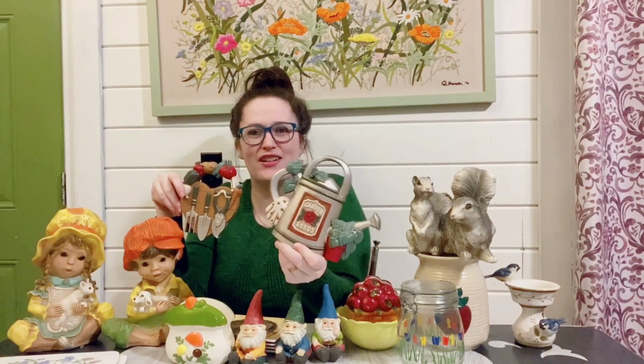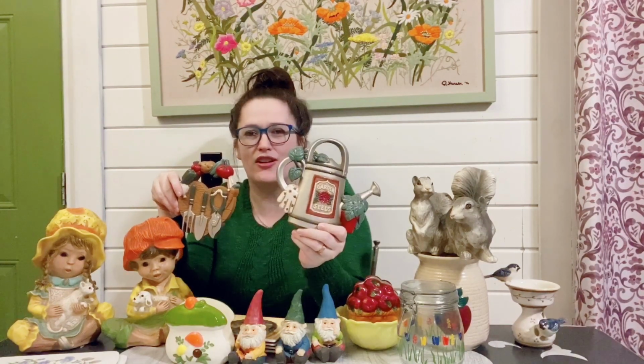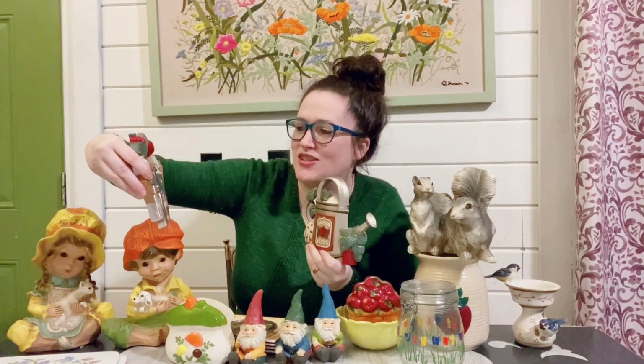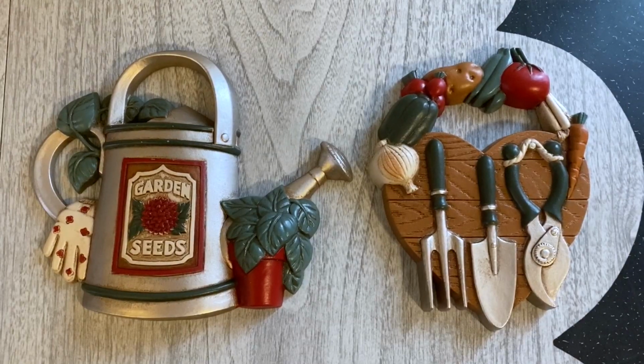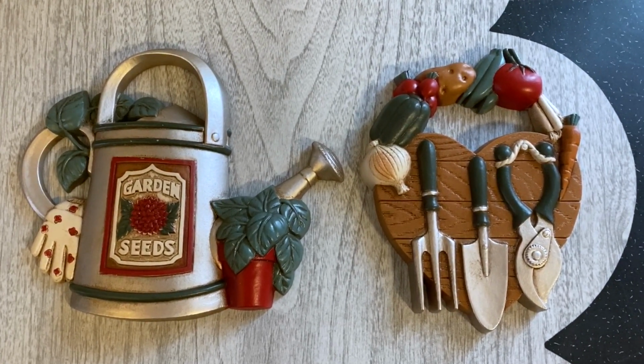This has a little garden watering can. It says garden seeds on it. It has a little gardening glove off to the side, very detailed. And this one is just some different utensils you'll use out in the garden. And then it has some vegetables around the handle there, and it kind of has this heart shape. It's a nice little set there, really cute for anybody that enjoys gardening.